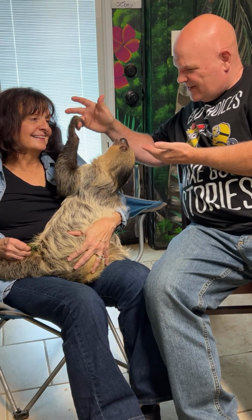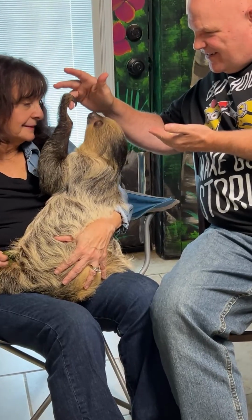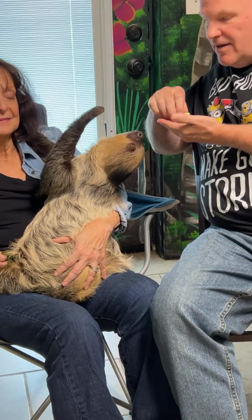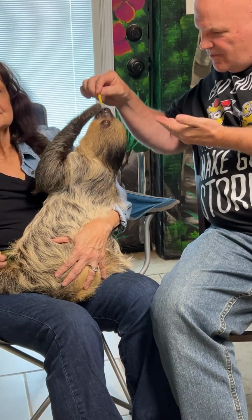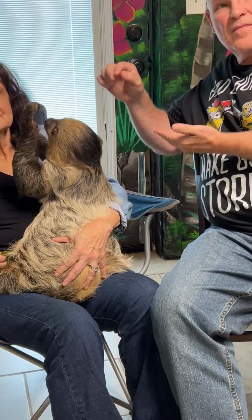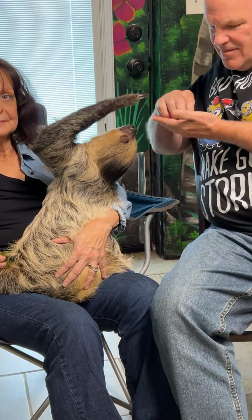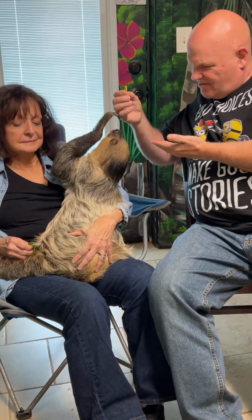Two fingers. Yep. The three-fingered or three-toed sloth, the reason you don't see too many of those in the U.S. or North America is they require the leaves of the cecropia tree, which does not natively grow in North America. They're trying a couple places to start growing some groves, but their diet has to be much more specific than the two-toed. He's really using that claw.